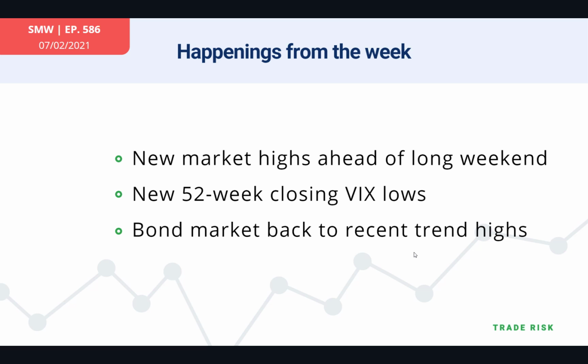We had new 52-week closing lows in the VIX. We got below 15. I think we closed below 15, maybe not. I'll have to look at the final numbers a little bit later in this deck, but there was essentially lots of good movement here for the bull case.